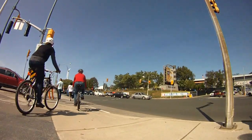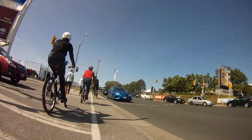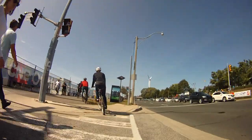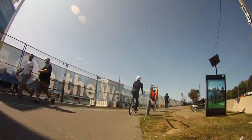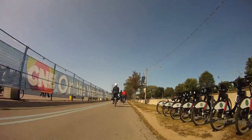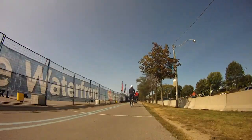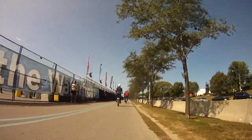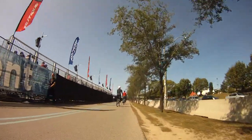Yeah, you can see lots of people over there on the other side of the road, gathered on the exhibition grounds. And over here on our right, you see a whole bunch of bikes lined up. Those are Toronto bike share bikes, which we saw people riding earlier.